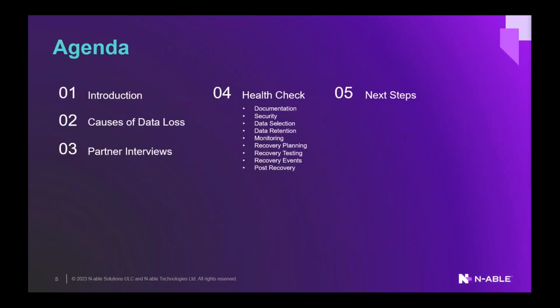So for our agenda today, we'll do our quick introductions. We'll look at some of the typical industry causes of data loss and define those. We'll kick into our partner interview. That's John Joyce regarding his experiences with prepping for and going through Hurricane Ian.